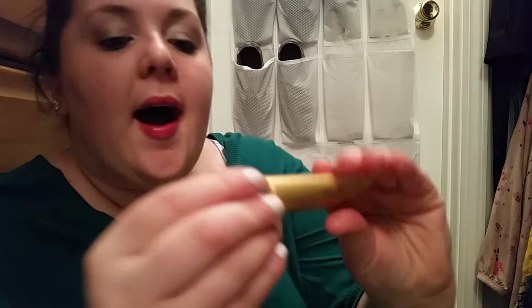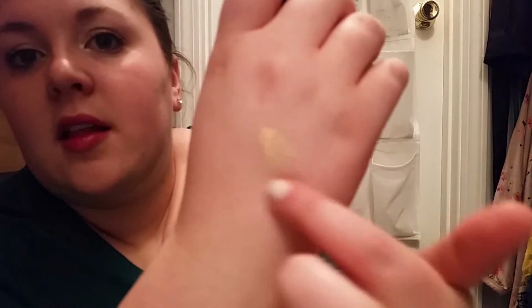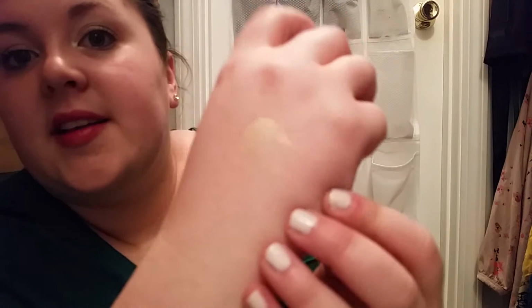It'll focus. So it's kind of this gold color. A little bit goes a long way, I will tell you. But it is a very, very nice, bright pigmented color. And like I said, a little goes a long way. It's like this really pretty metallic-y gold color.